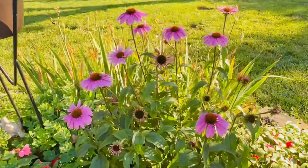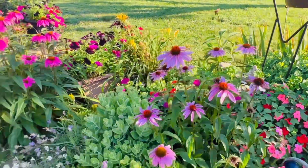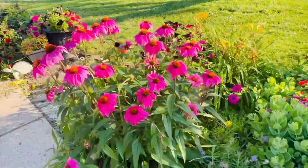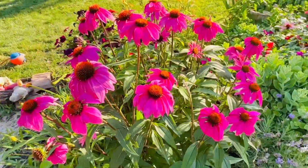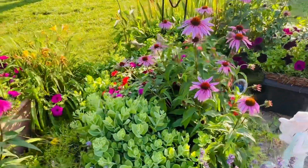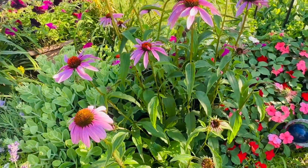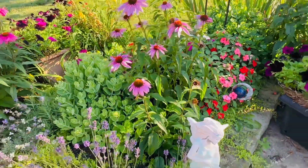And then we have our purple cone flower or echinacea. Check that out there. Look at this one. I didn't even know I had this one. Look at the pink in that cone flower. My second golden retriever would come out and instead of eating grass, he would eat the leaves off of the echinacea. He just knew it was medicinal.